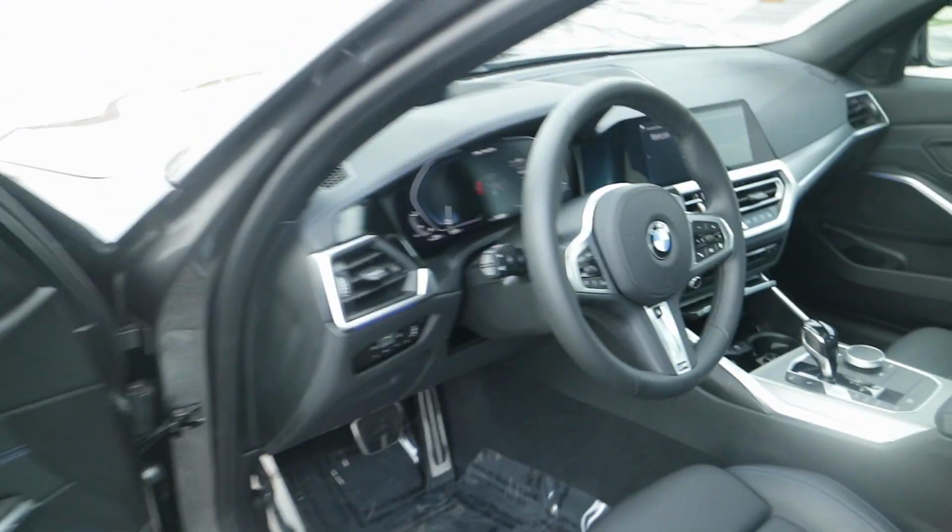And then boom, the blue performance stitching, Vernasca leather seats, which just look amazing. So when I was building this car out over a year ago, this is almost identical to how I would have built it out in the interior. It just looks amazing. All right, now that we're on the inside, let's start taking a look around the interior, and I'll just kind of show you from a cockpit point of view.